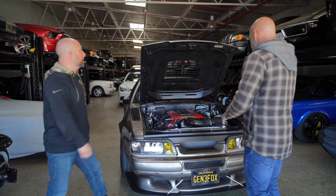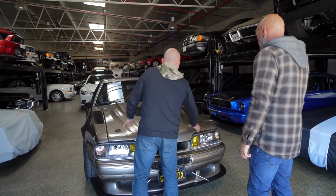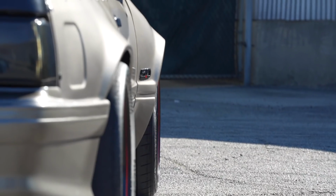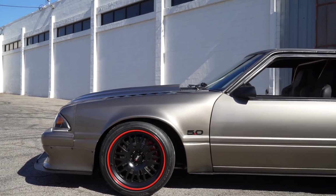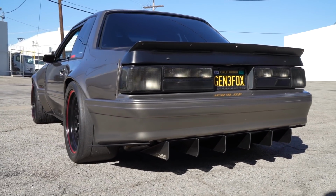Let's drop the hood and I want to get into the body mods, because that's obviously what catches your attention the first time you see this car. And I know it's the Meyer Racing kit. Yes, sir. It's their front and rear quarter panels, so it gives you a lot of room for tire. Yeah. The wheels are 18 by 11s all the way around.